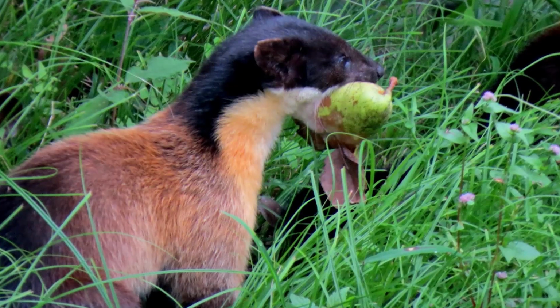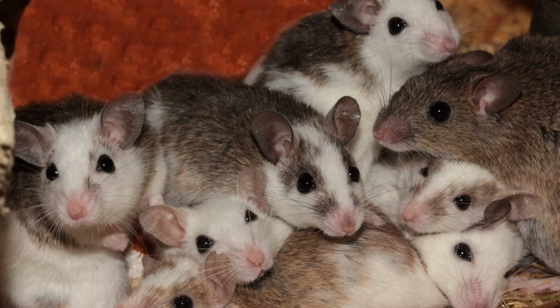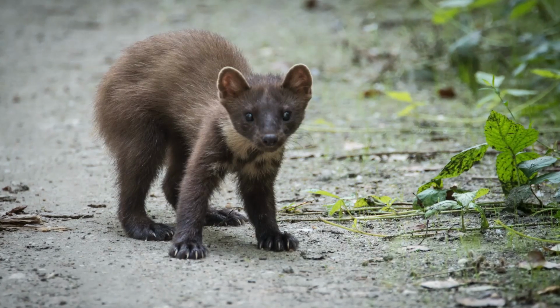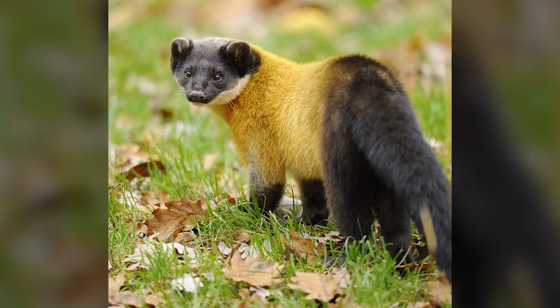In fact, these animals will choose fruits over vertebrates. For example, in an area where both rodents and fruits are available, they will choose to eat the latter. Their preference for fruits is not found in other species of martens. As top-level predators, Kharzas help in controlling the populations of deer and other animals they feed on.